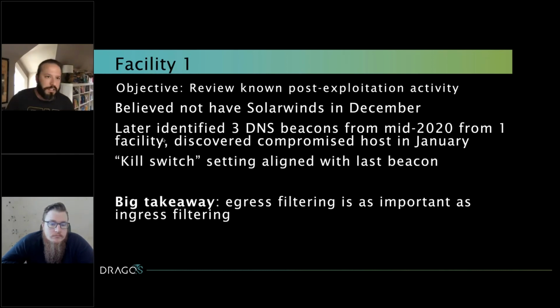Moving on to the second example, facility one. This wasn't across the fleet, but at one particular facility. The facility actually believed they did not have SolarWinds in their environment in the last days of 2020. However, after they came to that assessment, they later identified in January that three different beacons from one facility were attributed to SolarWinds. That kicked off an investigation into whether SolarWinds was indeed there, and what sort of activity occurred over that time frame.